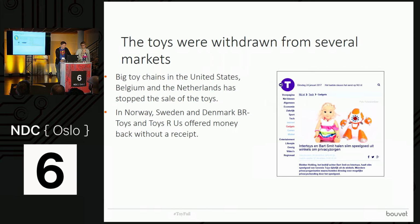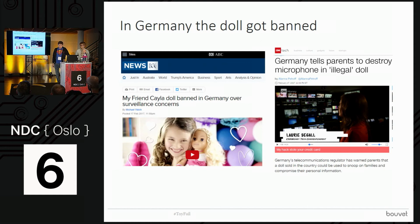The toys were withdrawn from several markets. Big toy chains in the United States, Belgium, and the Netherlands stopped selling the toys. And in Norway, Sweden, and Denmark, BR Toys and Toys R Us offered the money back if you handed in the toys, also if you didn't have a receipt for them. In Germany, the toys got banned, and the parents were told to destroy the microphone in the illegal dolls. And the latest development is that Kayla has ended up in the Spy Museum in Berlin alongside Enigma.